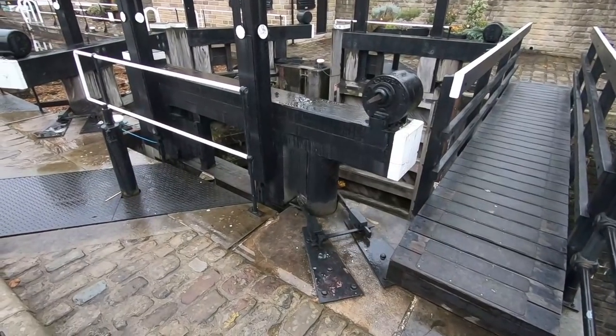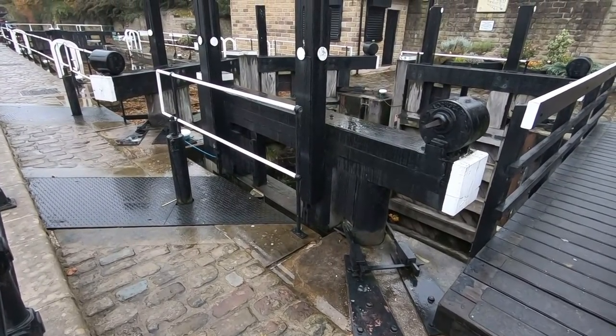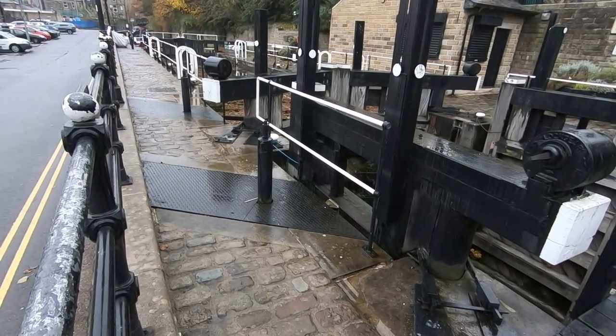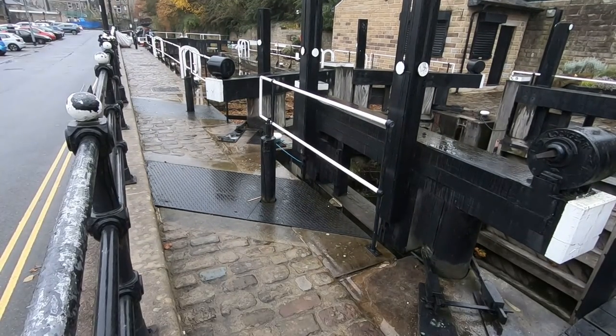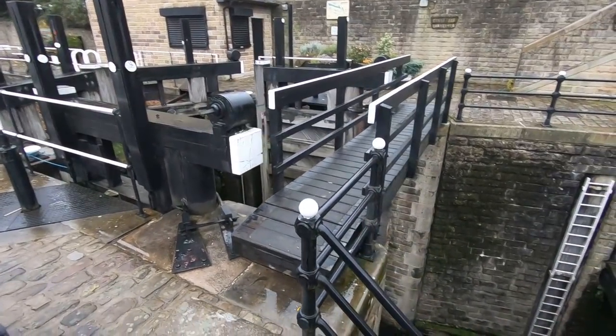It was built in 1996 to replace the old navigation locks. There was two here, and this one lock replaces those two. It is 19 feet 8.5 inches deep. That's 6 meters. It's a monster.